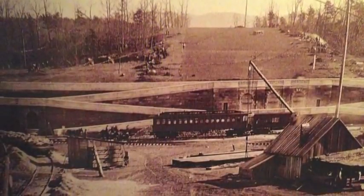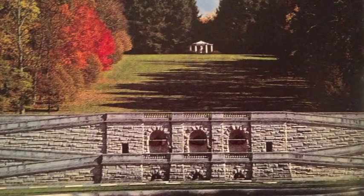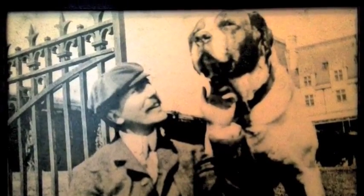Here's the railroad that was built to bring in all the building supplies for the entire estate, and once the estate was completed, it was removed because George didn't like railroads, even though that's how his family made most of their money.